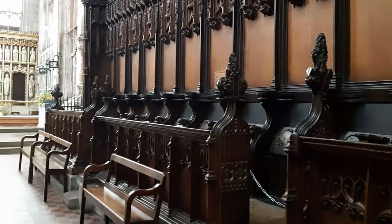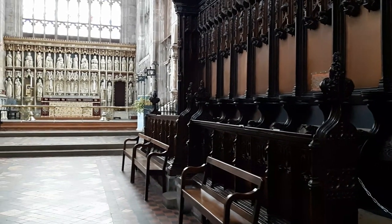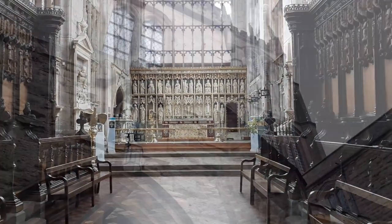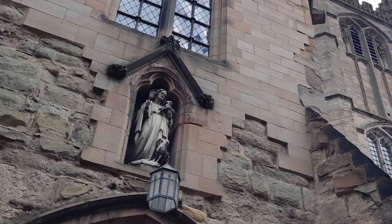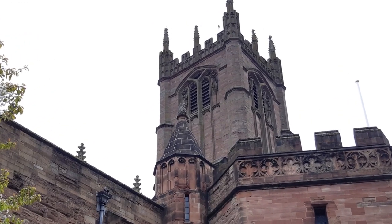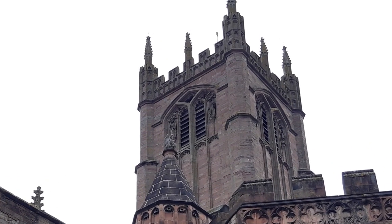It was established in Norman times in the late 11th century, but much of the building that we see today took place in the 15th century, when a lot of major rebuilding of the church took place, including the central tower, which is about 135 feet high, which is about 41 metres. And it's built in the Perpendicular style of architecture.